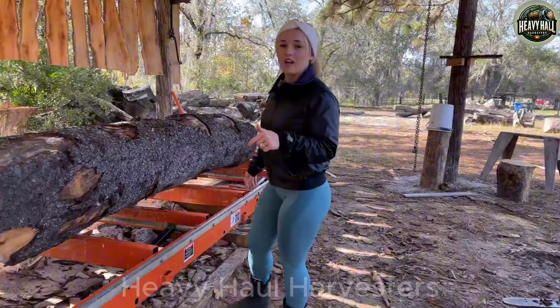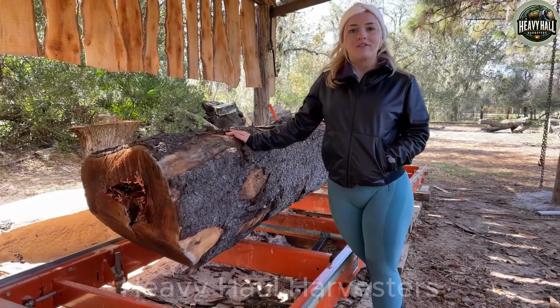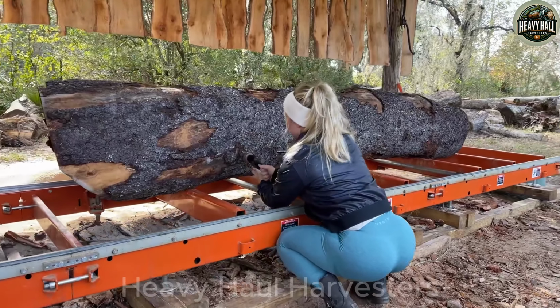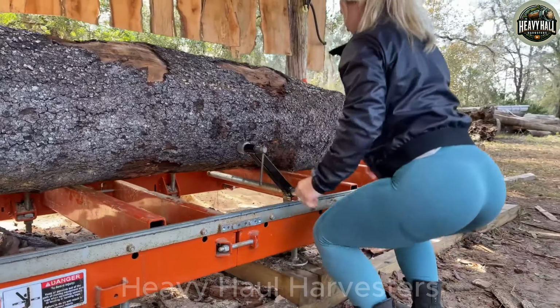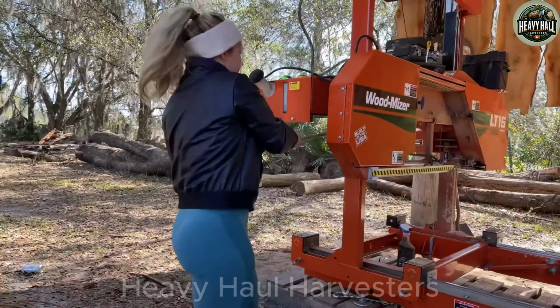Slowly, the massive log was lifted and carefully moved toward the sawmill. Once positioned, Lika stepped forward and secured the log tightly, making sure it wouldn't budge. The machine hummed in anticipation, ready to get to work. Lika did one final check, her eyes scanning the log to ensure everything was perfect.